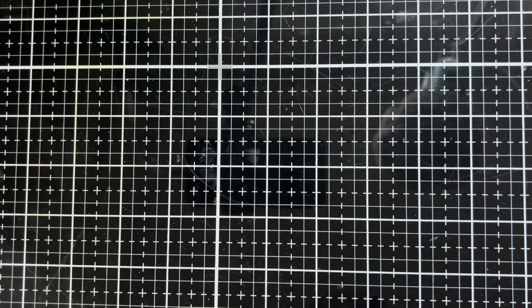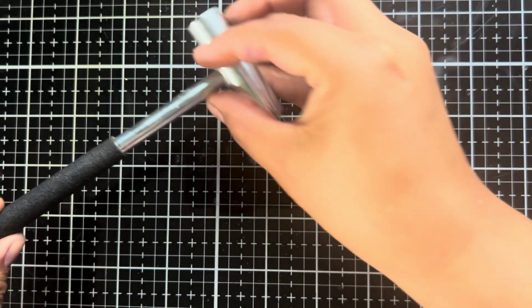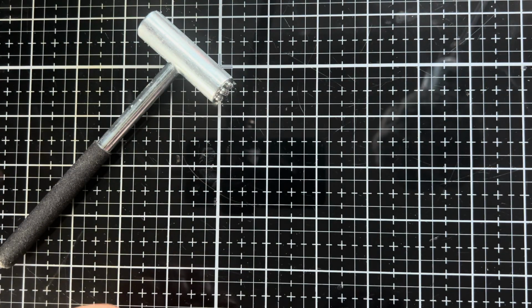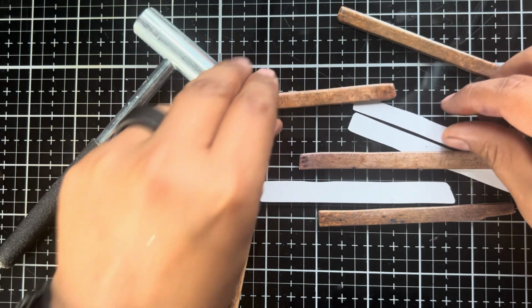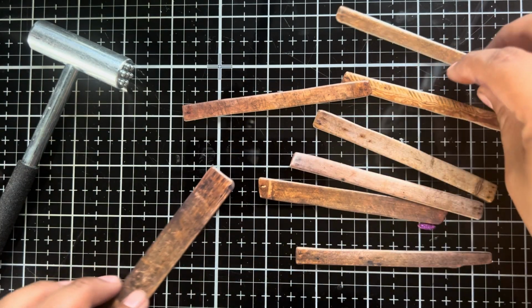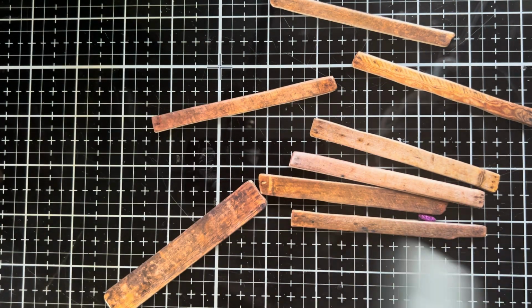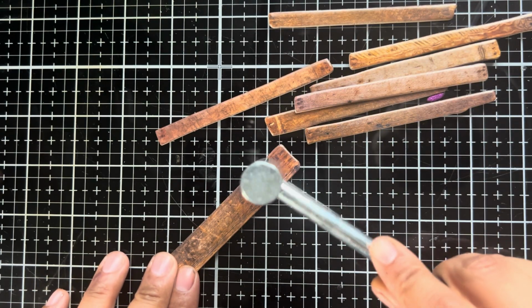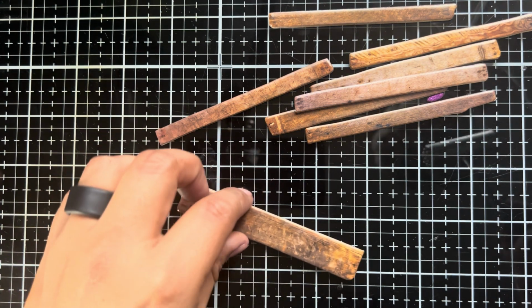To start our alterations, we're going to be pulling in the Idea-ology textured hammer and some of the new baseboards from this year. Now, I've got a handful of these fantastic baseboards that look like boards, but can't just leave them looking this nice and shiny. We need to add some texture to them and maybe grunge them up just a bit. So what we're going to do is take the texture hammer and just tap, and that should give us some great texture to work on.